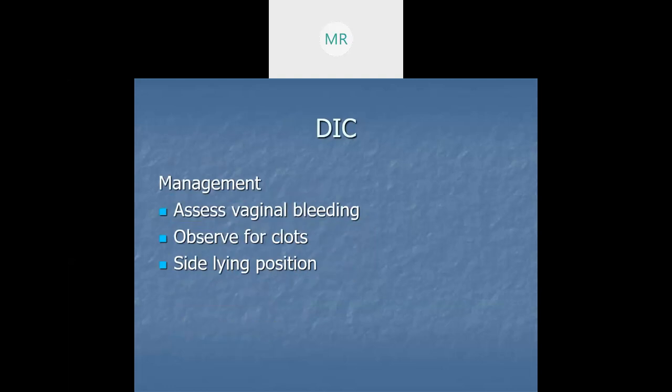And then our management, okay, I gave you a little bit prior, but our management, yes, again, we're possibly transferring this mom to the OR, to the ICU. Assess for vaginal bleeding, observe for her clots, side-lying position, again, have an IV of 16 to 18 gauge, oxygen, possible intubation, DIC because now she can't clot, pressors to maintain her blood pressure, so maybe dopamine, strict I's and O's. We have to check her renal function, and antibiotics. We have to give her antibiotics.